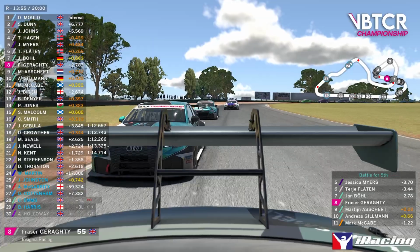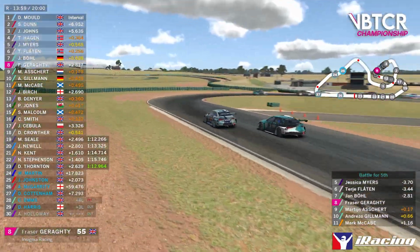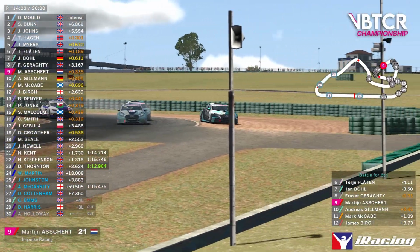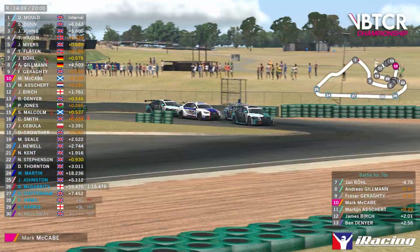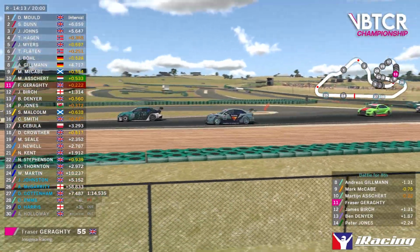Gilman and McCabe not too far behind. Fraser Geraghty needs to be a little bit careful here, picking his defensive lines. As, no, there's contact. It's contact in Assert as they all spread across the track and somehow just manage to get through. But Assert, there's more contact there. Fraser McGarrity takes another hit to the door yet again.